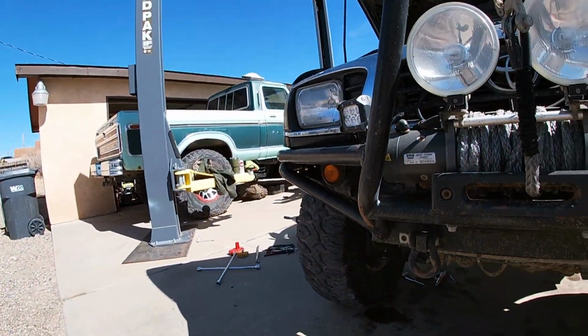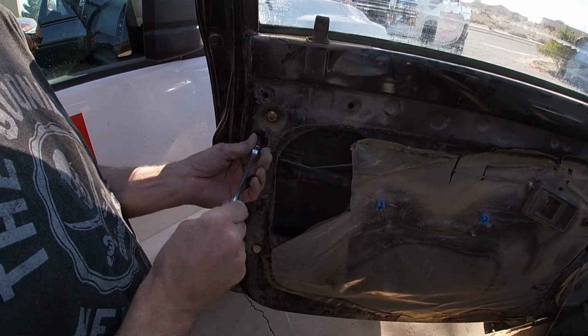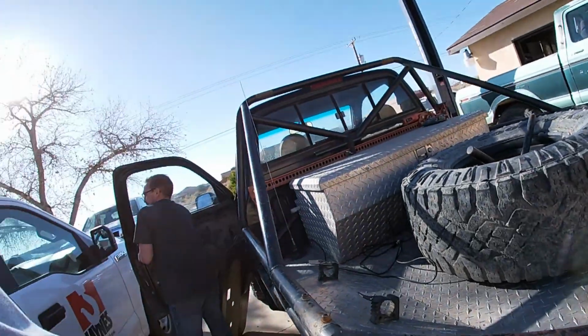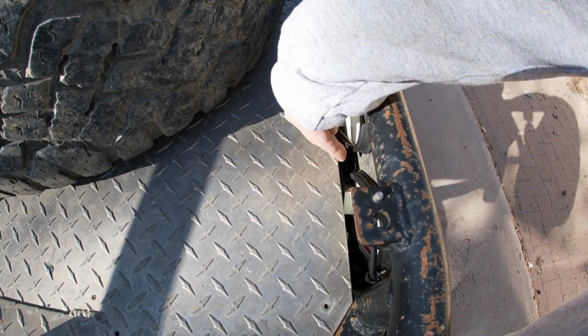Oh yeah, good, nice. Yeah, Tacoma door handles are great. Where else can we find mud? Oh look, here's mud. I found it right there.